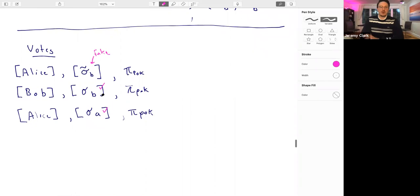Okay, so we have 3 votes, 1 fake vote, 2 real votes. Now, the first thing we want to do is make sure that people aren't copying each other's votes. For example, I could copy this credential, post it as my own, and then change the vote. And we don't want that. Or I could say, I don't know who the first person voted for, but whoever they voted for, I'll vote for the same person. So I just copy their ciphertext down here. So what we do is we have a very simple zero knowledge proof, which basically says, I know how to decrypt this. I'm not going to tell you what it decrypts to, but I know how to decrypt it.